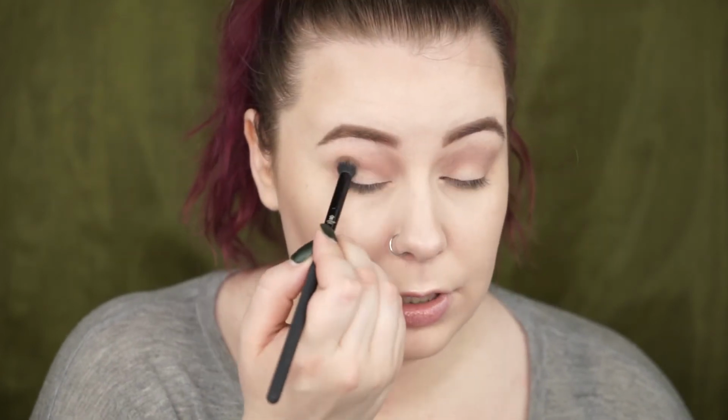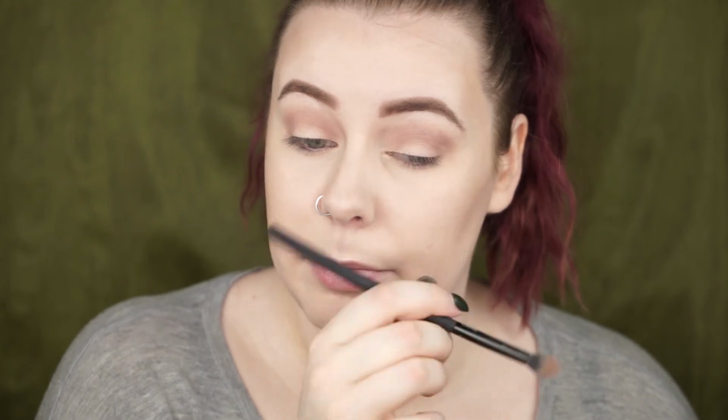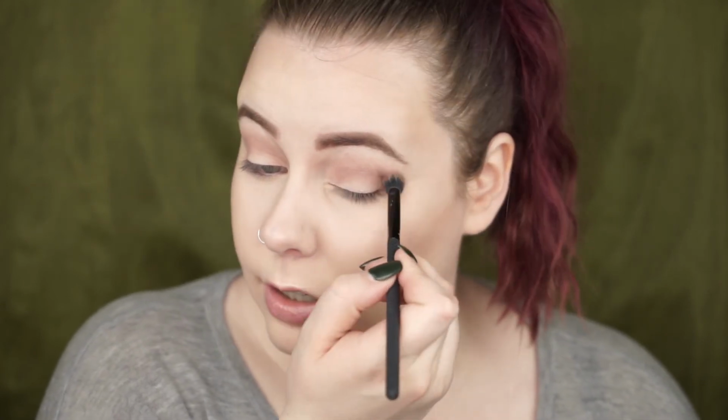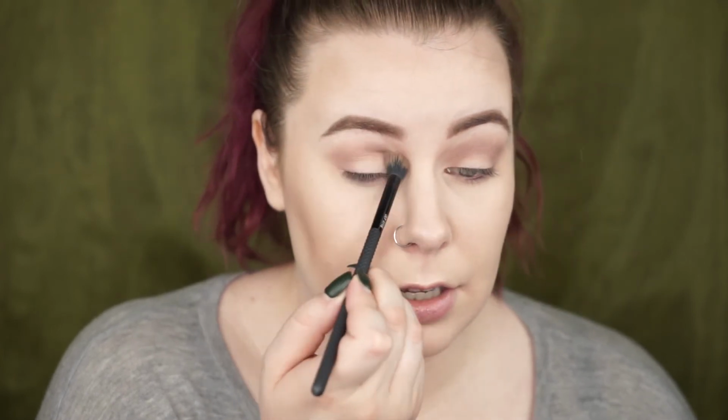So I'm taking this all the way to the inner corner. I want to have nice contrast between what's on my lid and what's in my crease. So that's going to go all the way across. And don't worry about getting it on your lid because these are so pigmented that it'll cover it right up anyways.